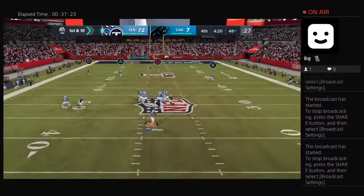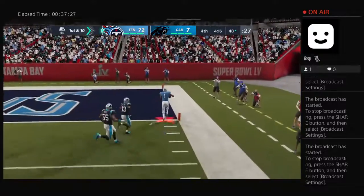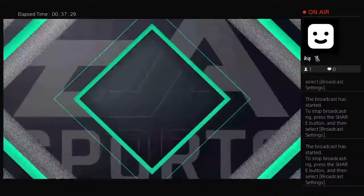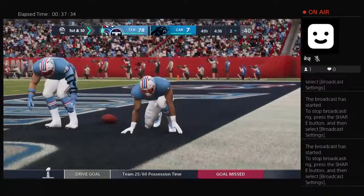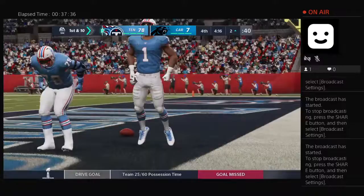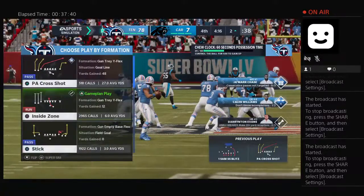They're going to look to throw. And he's got his favorite target yet again. It's complete. Touchdown, Titans. A big play there. 48 yards. And this offense is running away with this one.